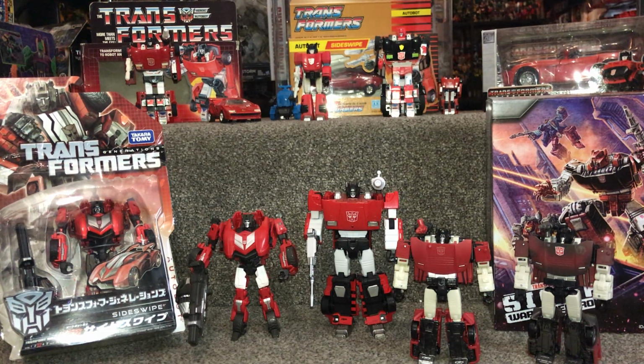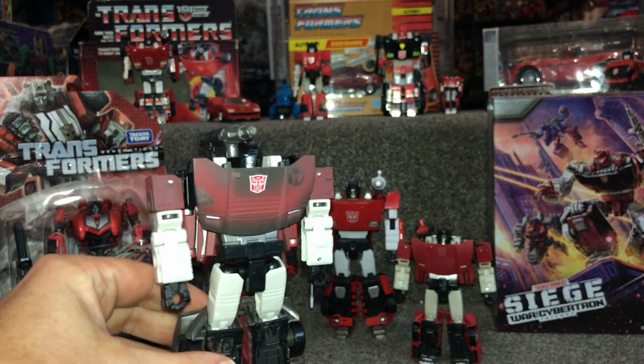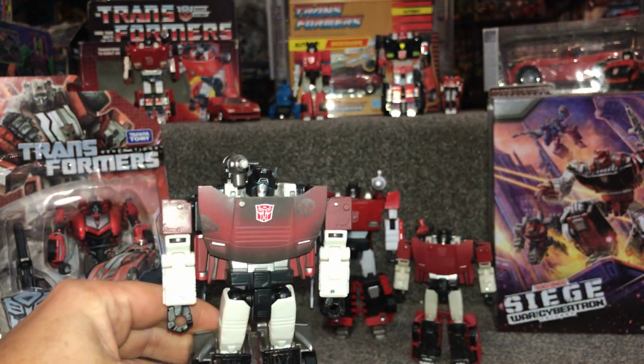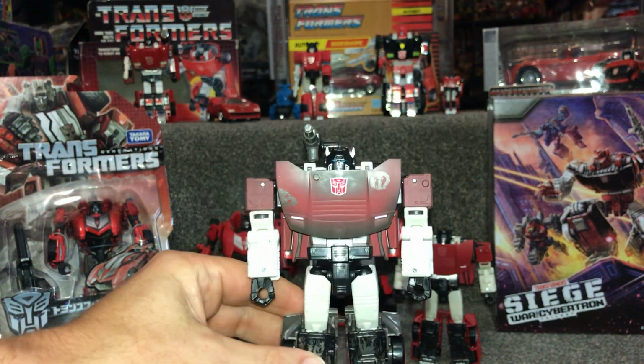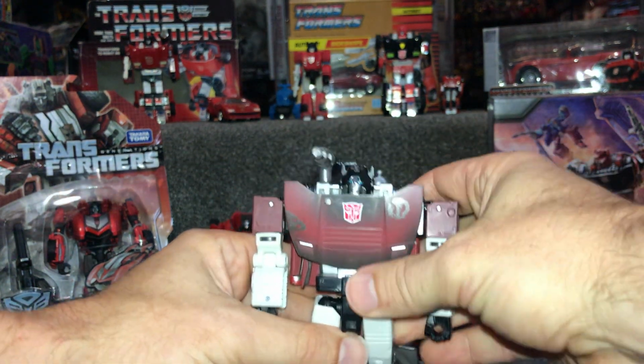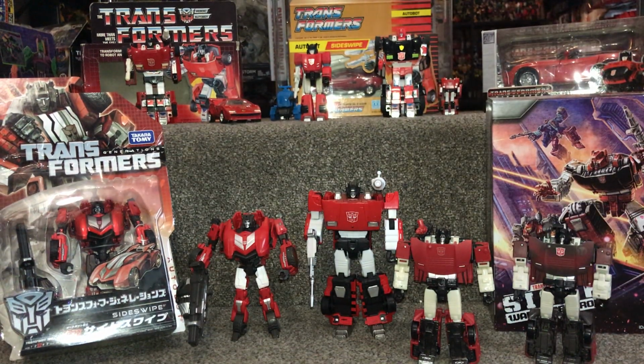And we've now got the War for Cybertron Trilogy Deluxe Class Siege. So this is based on the Netflix cartoon, and you can see it's the same mould, same everything, it's just got some battle damaged paint apps. So he looks hard worn, like he's been exactly that in battle, replicating the cartoon that's currently being shown on Netflix at the moment.